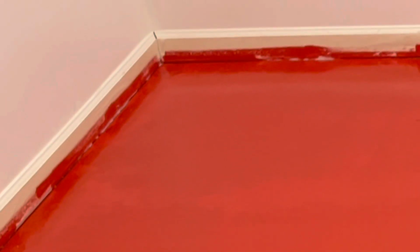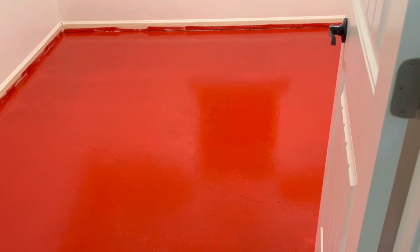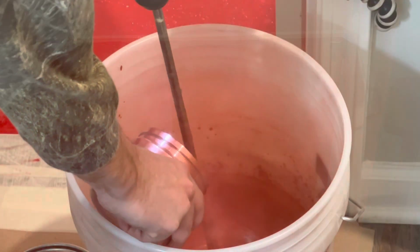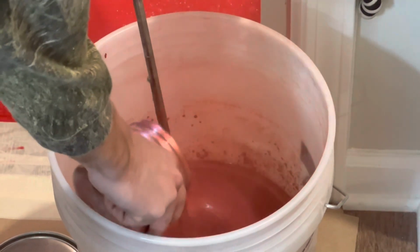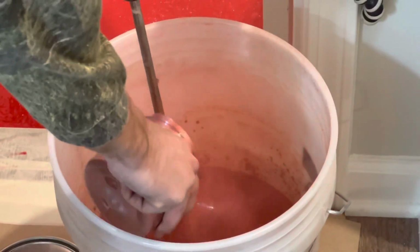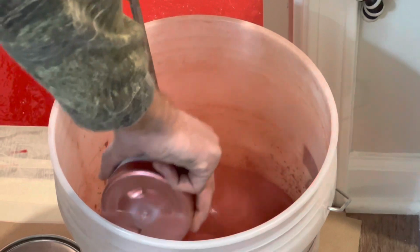Now, I will say, around the baseboard, that is tape that they put on that baseboard to protect the baseboard from getting this red epoxy on it. So that is one thing I did see them do. And it took a good bit of rolling back and forth. These guys are really experts at what they do. They've done thousands and thousands of jobs like this.